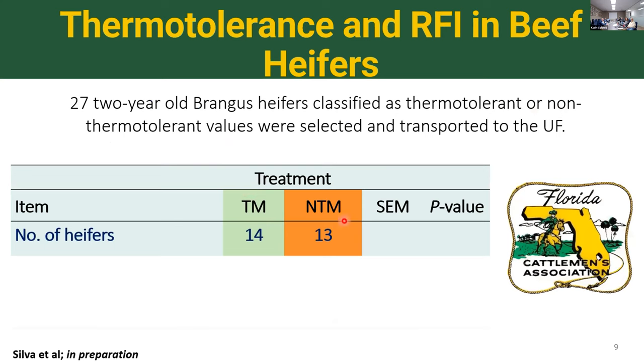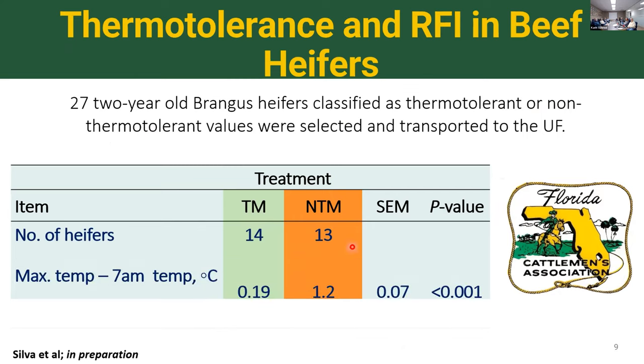Those animals from a commercial farm went to the University of Florida, where we measured residual feed intake to see if they would be more feed efficient or not. This trial was funded by the Florida Cattlemen's Association. It was really important because it was a trial in collaboration with producers, funded by producers. And we ended up having this number of animals.